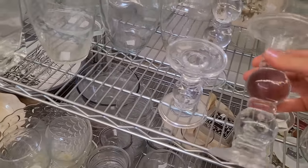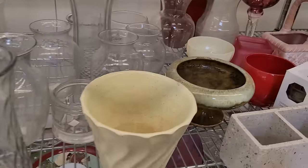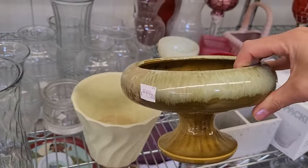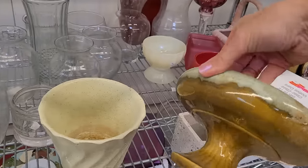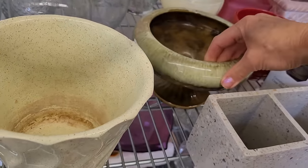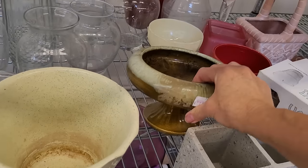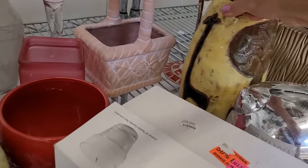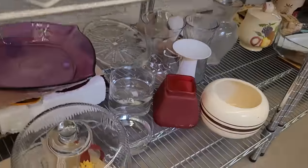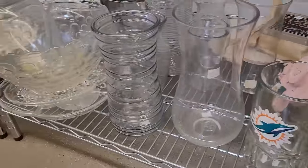More clear glass here, some lovely candle holders, a trio of them. I love this planter. Look at that. Again, if I was at home, I would absolutely grab this. But I am running out of room for big pieces. As you can tell, I'm very, very torn. I love that piece. And this piece is interesting too, with the giraffes. Lots more down on the bottom. More vases and bowls.